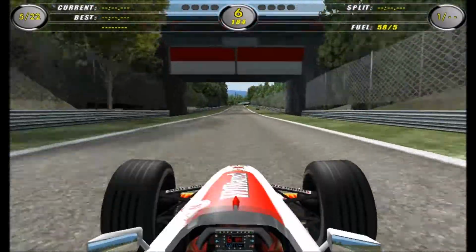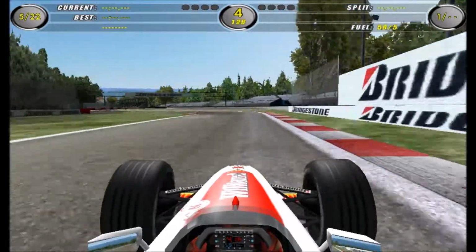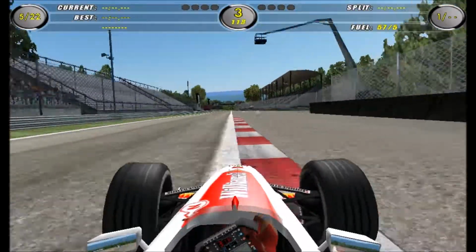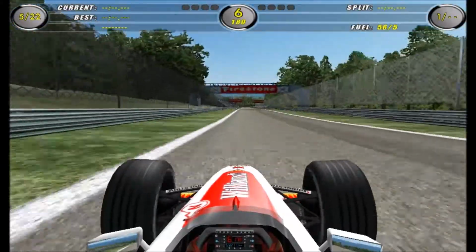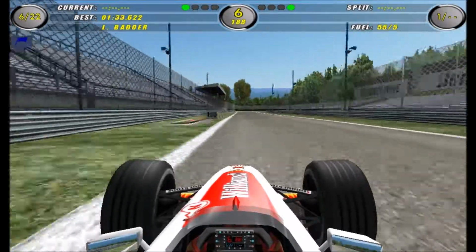Formula 1 has been away for a while on its kind of midsummer break, as have I. I have since returned as I've uploaded recently the Hockenheim race. I've got 2 more races before this goes up. I recorded those before the break and sort of didn't do anything with them, which is a bit unfortunate, so sorry about that. I was very busy at the time.